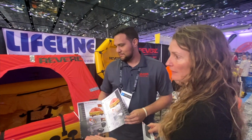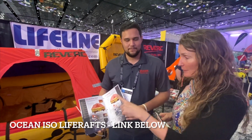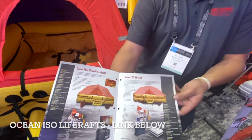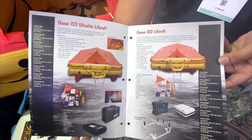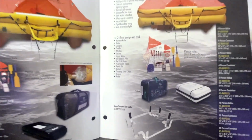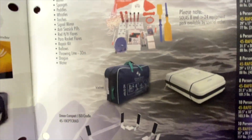We had the Rainier life rafts, but since we're looking to do worldwide cruising, he said we actually need to go with this. Ocean ISO life raft, serviceable worldwide. Goes from a 4-person all the way up to a 12-person.